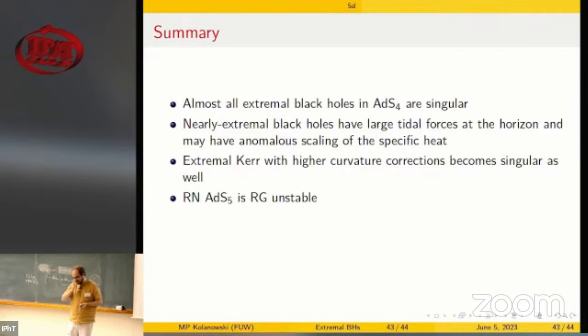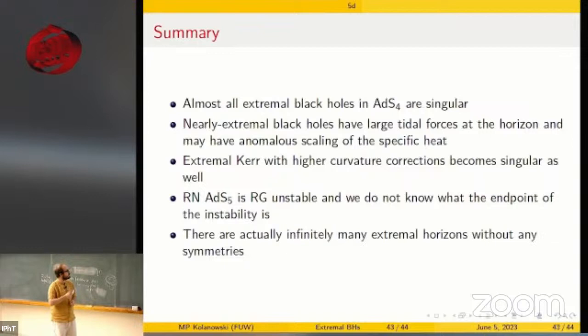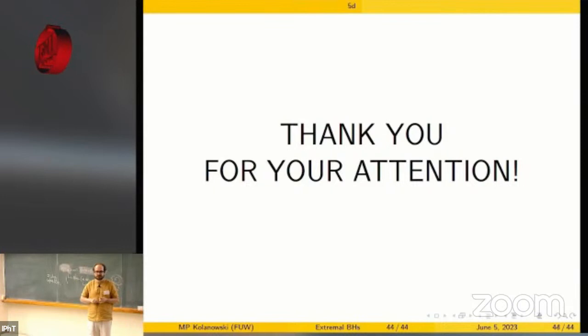extremal black holes are even worse, and they are in fact unstable with respect to the change in the boundary conditions. And we don't really know what the endpoint of this instability is. And there are in fact infinitely many new extremal horizons that we found that don't have any symmetries at all. Okay, so with that, let me finish. Thank you.